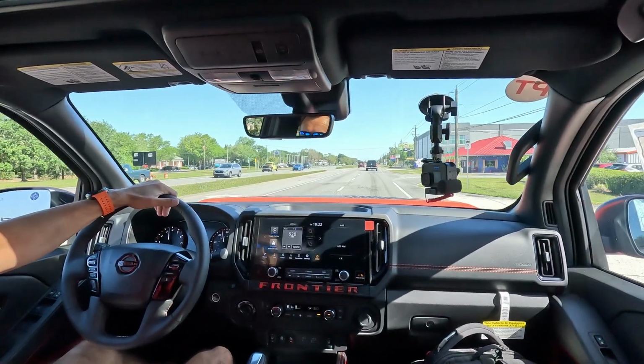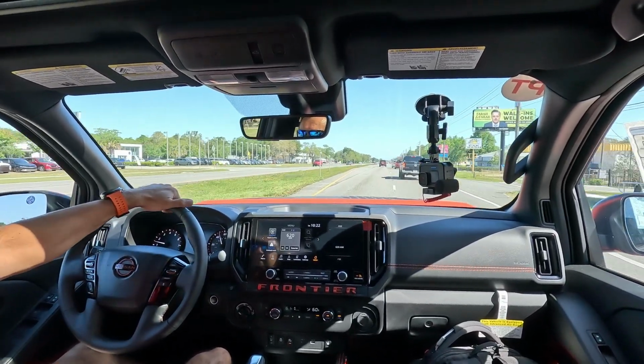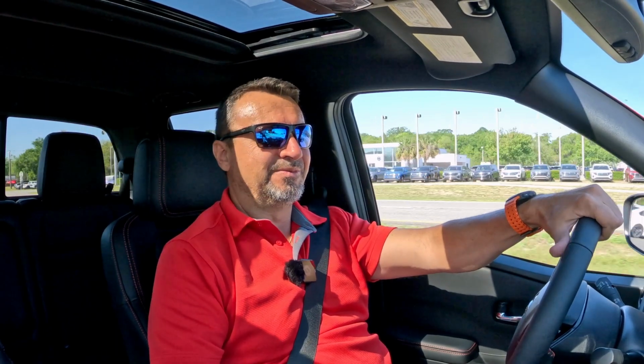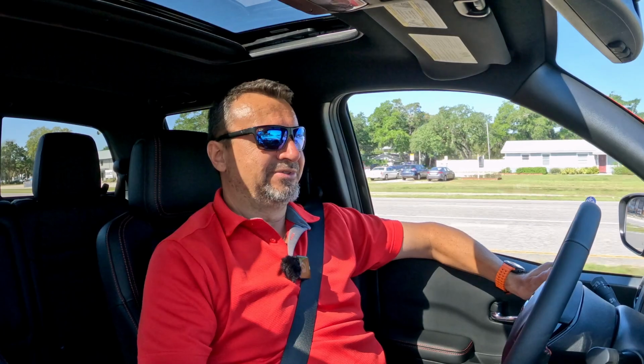Is it loud? Yeah. So are the 4 cylinders and the 6 cylinders. When they're working, they're working. That's the sound of the engine. The only place you want it quiet is if you buy an electric vehicle, and that's not my cup of tea. But $52,000, this is the top of the line. Definitely priced competitively within the segment, including all the features that you see on this particular one.